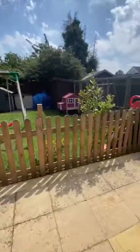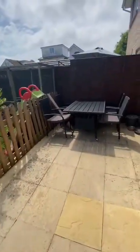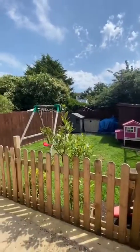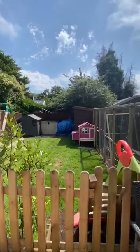And take you into the garden. So you've got two sections to the garden. You've got a little section here which is paved, be good for barbecues. And then the lawned area at the back as well. So it's a good family sized garden.